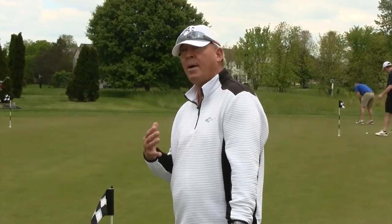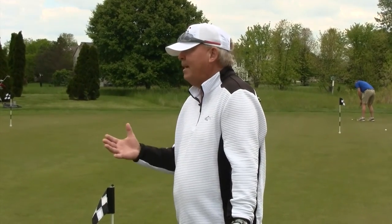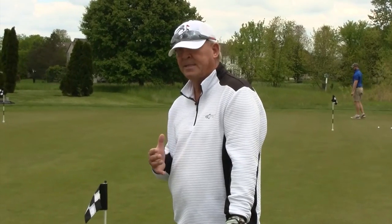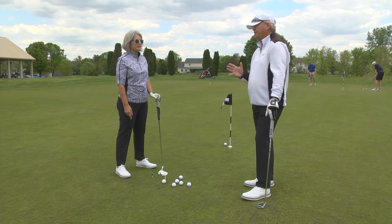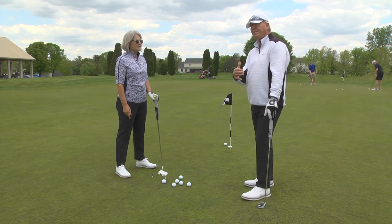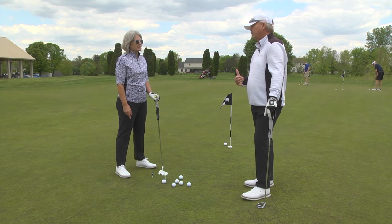Now, I tell a lot of my students, when they ask me how hard am I supposed to swing, it all depends on how fast the green is. That's something I can't tell you, or any other golf professional can tell you. You have to judge that yourself. You have to figure that out. How far to bring that putter head back, how far to follow through, okay?